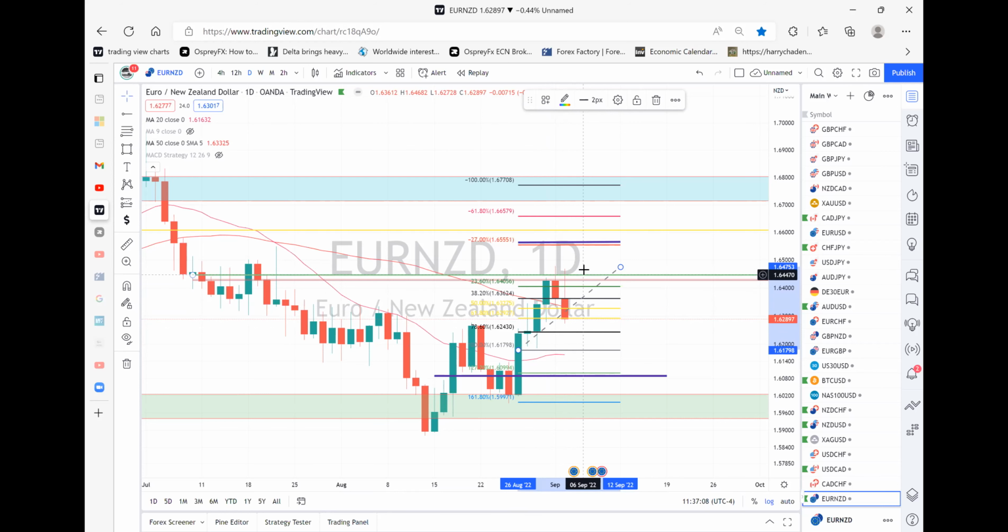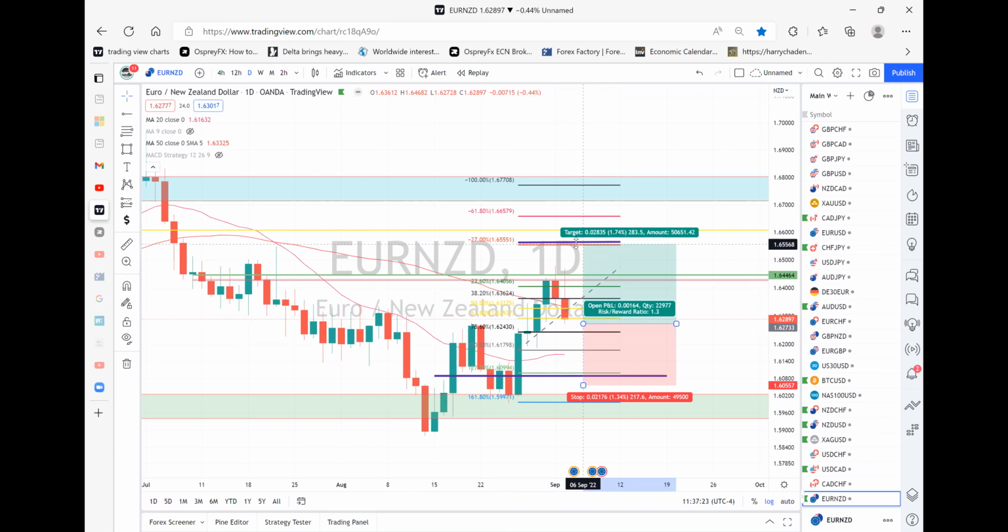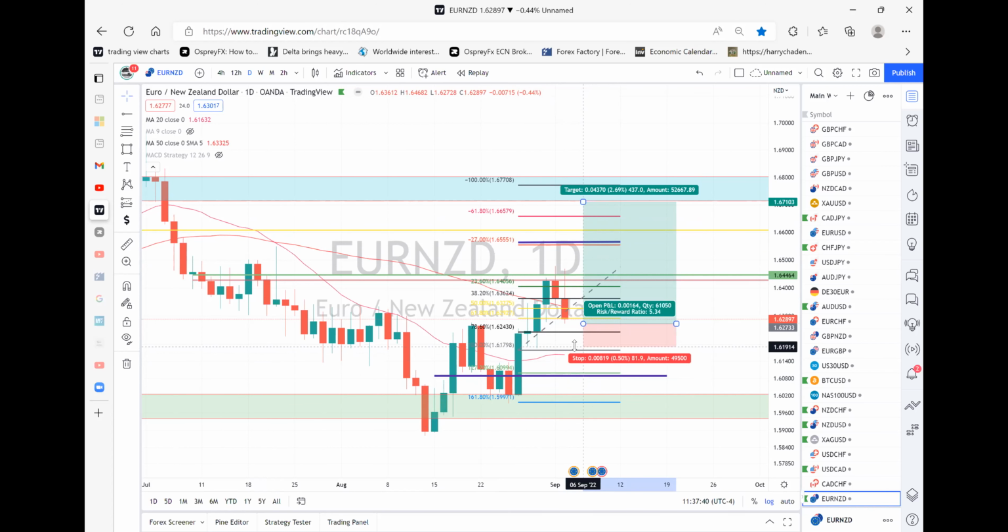And this is where we want to be. If this test is successful, then we can take this trade up to this level, to the negative 27 at least. I think, a little bit more aggressively, we can take it up here to this imbalance, as long as we don't get any crazy news.